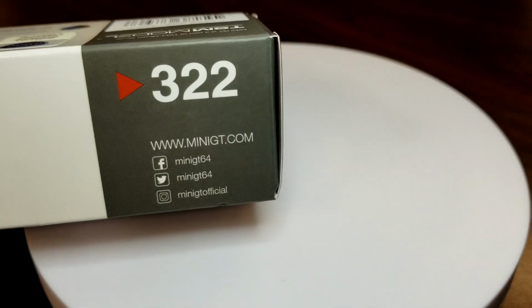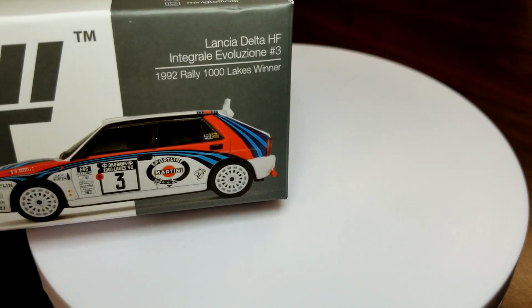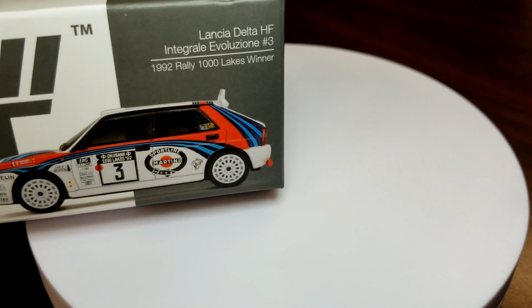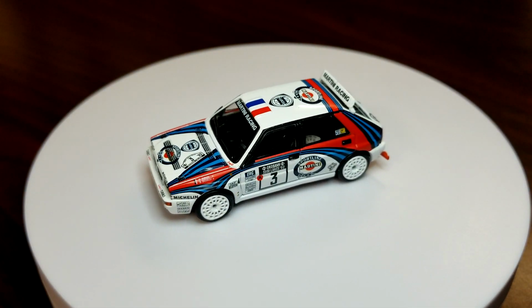A little bit of race car flavor now. We are going to go with number 322. This is the Lancia Delta HF Integrale Evolution number 3, 1992 Rally 1000 Lakes winner. This is the super decked out one. There are two Lancias we're going to take a look at. This is the first of two.